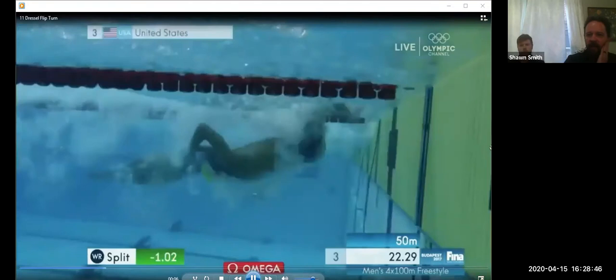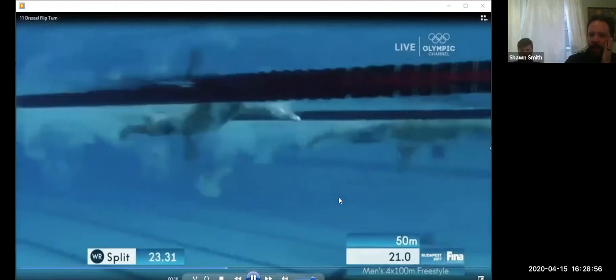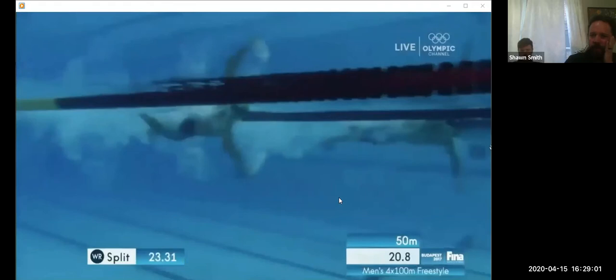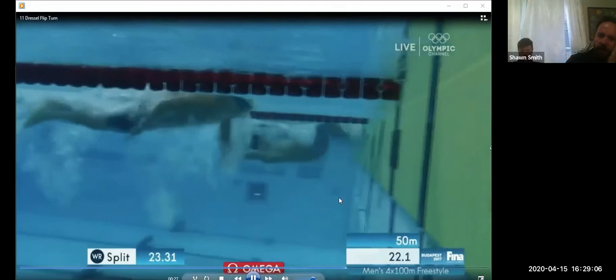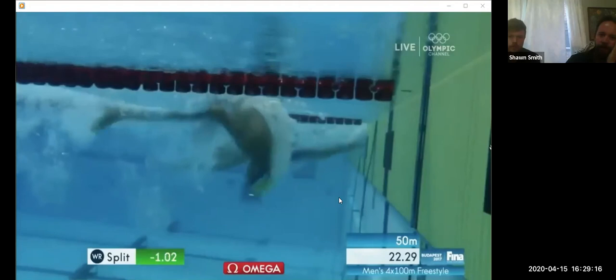You can notice his angle of push off coming off the wall. He's preparing to go underwater. Really, really quick reaction. If you look at his rib cage and his alignment as he reacts to the wall, you see pretty much everything that was just explained, but being delivered by one of the most powerful people that is in our sport.